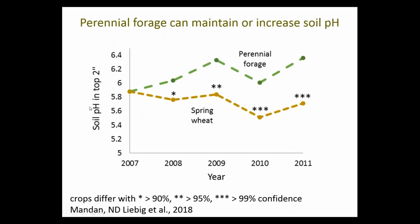This is a graph from work done out of Mandan, North Dakota by Mark Liebig, where he compared the pH changes from growing a perennial forage for 5 years versus growing spring wheat for 5 years. He tracked soil pH in the top 2 inches over time from 2007 to 2011. Note that when spring wheat was grown continuously, that pH gradually dropped. It did show some variability, but there was a gradual drop with time, whereas the perennial forage showed a gradual increase in pH with time.